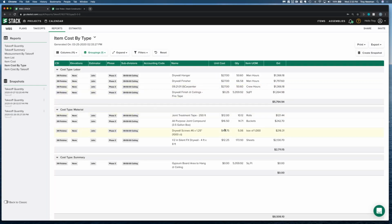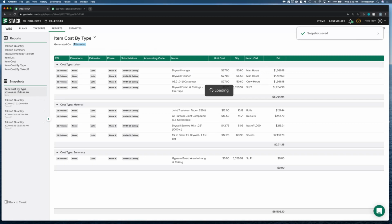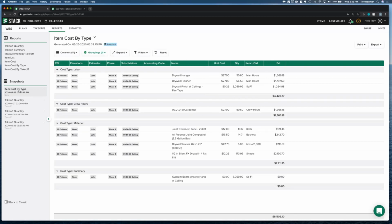So especially if you're working with a pricing report, we're going to want to create a snapshot. We're going to give you a default name. You're welcome to type your own name in there and then save it. It's going to populate over here, time and date stamp it for you. This is especially helpful for pricing changes. So if down the line you make a pricing change, this will show you, okay, as of 2:33 p.m. Eastern time, these were my prices for the project.